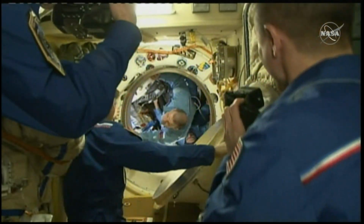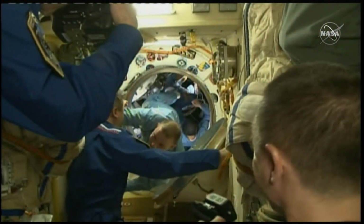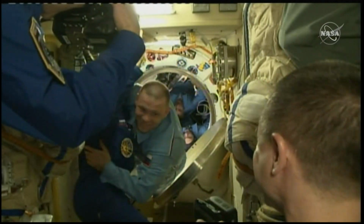Moscow, this is Irkut 1. The hatch is open. Copy. Excellent, great news.